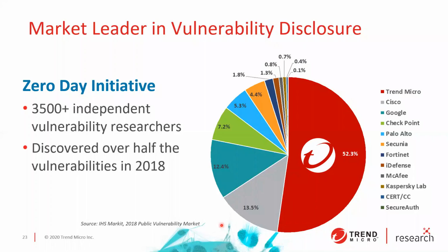Again, what makes us a leader is our vulnerability research, our intelligence, the back end that is actually feeding Trend Micro's intelligence. This is through a community called the Zero Day Initiative. Zero Day Initiative, for 10 years, has been a leader in discovering vulnerabilities. And in 2018, we discovered more than 50% of the vulnerabilities discovered this year. And this is really awesome.